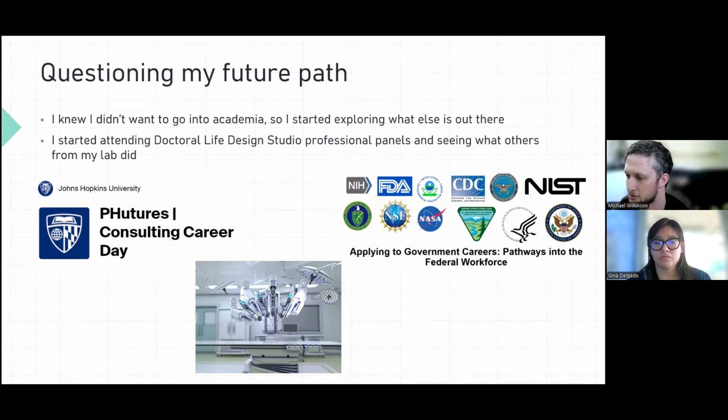And then in general, talking to my network of connections who were in these various fields, like medical robotics, like I have pictured there, spread out all over the place. Before even doing informational interviewing on specific positions or specific companies, I started just broadly attending these things to understand what is even available to me as someone with a PhD in mechanical engineering.